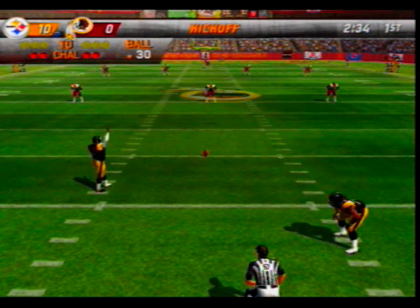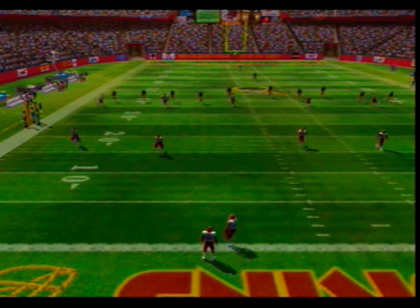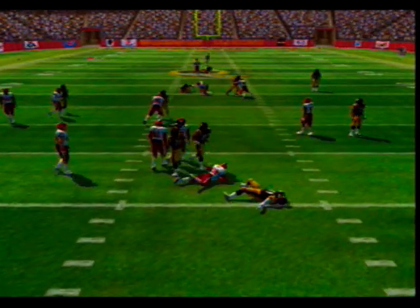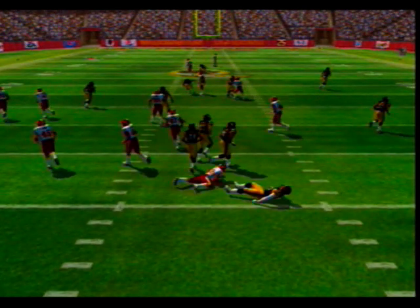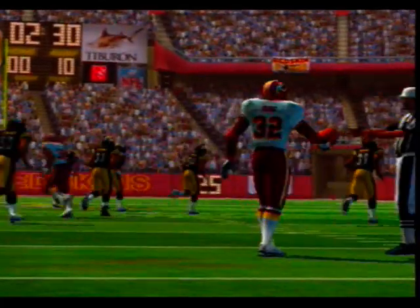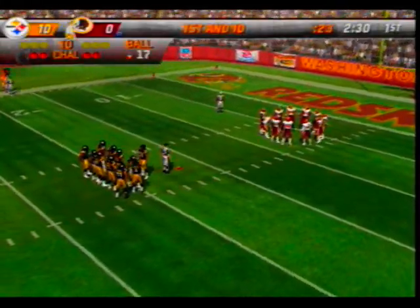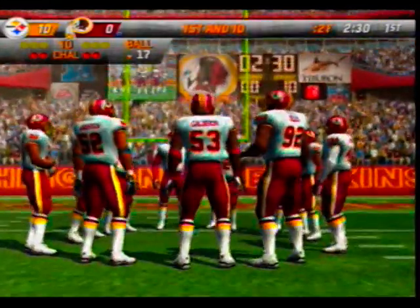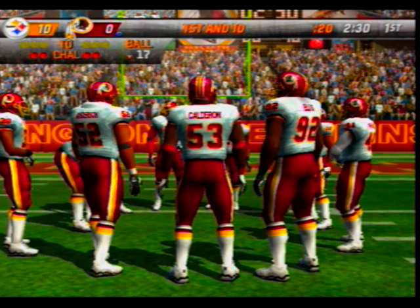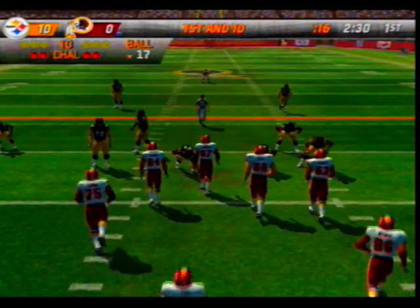Williams looks like he's just about ready to kick this one off. Long way back to return. This one is handled by number 32. So after being forced to punt the last time they had it, the offense heads back out onto the field. It's first and 10. Will start the drive at the 17-yard line.